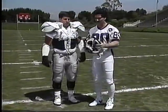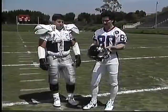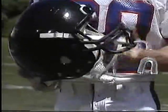Now I'm going to show you from head to toe the different types of equipment that football players wear and why they wear it. First, and probably most important part of the equipment is the helmet. The helmet will protect you against blows to the head, face, and even parts of the neck.